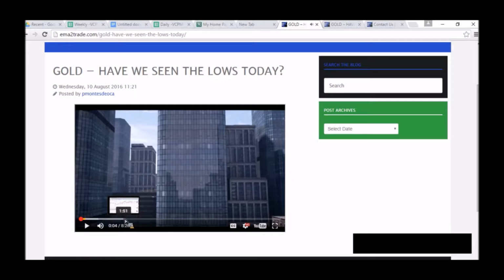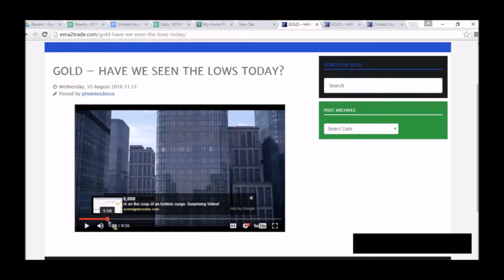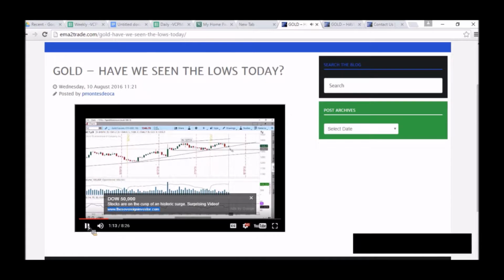You can take a look at this at your own leisure and see pretty much where we're going with this segment based on our previous analysis. But pretty much we anticipated that the market was possibly going to establish some kind of a low. And as you can see here, we're just beginning to formulate that low, and this was on August the 9th.